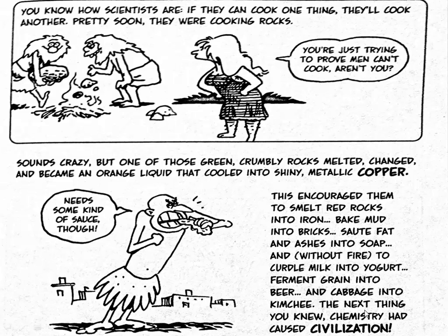So the first chemists were just people that took some rocks. They heated it up, and they found out that once one of those liquids that came out of a hot rock cooled, it turned into metallic copper. And this made lots of other things happen. People have been using chemistry for years, not even knowing that it was there.